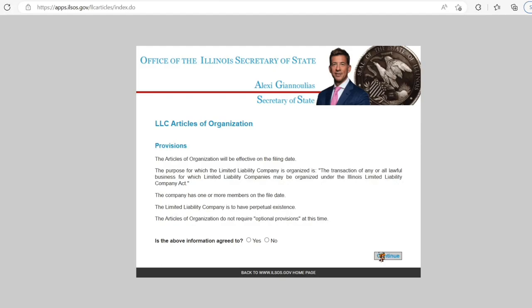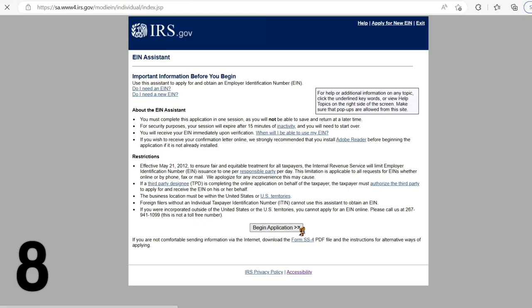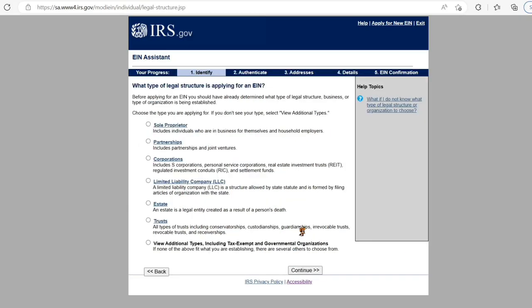Now, once your LLC is approved, you want to move on to the final step, which is getting your EIN number. Once you start filling your EIN application out, they'll ask you about your LLC and you'll already have it. So this is a good reason why you would want to do the EIN very last.